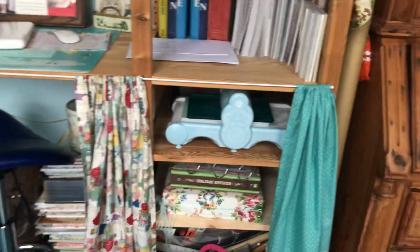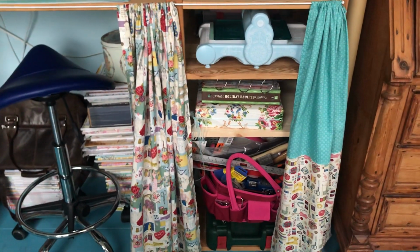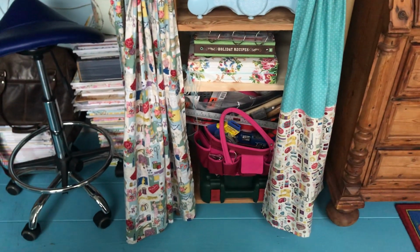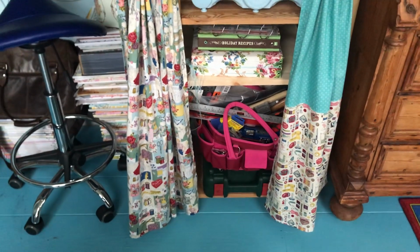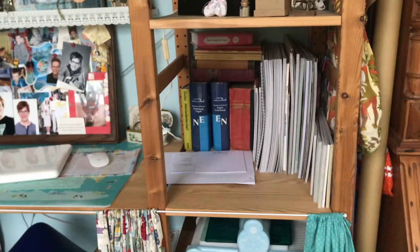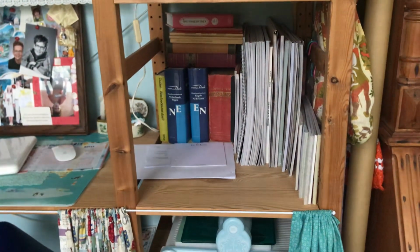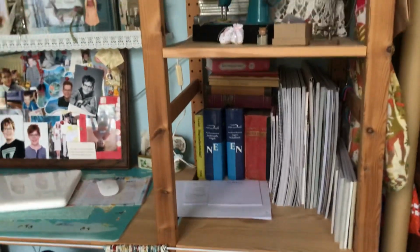And here you see my die cutting machine and my books with dies and stamps, and below that is my tool basket. I keep my own tools here because my husband is always losing tools, and I said to him, no more, I'm having my own. Here you see all my paper pads. It's not that many, but I have quite a few, and old dictionaries and books and more old books.